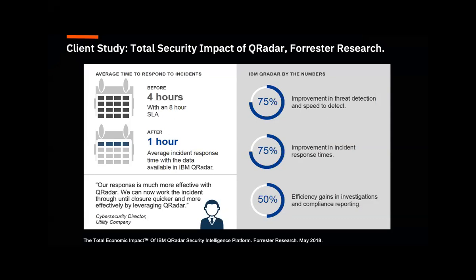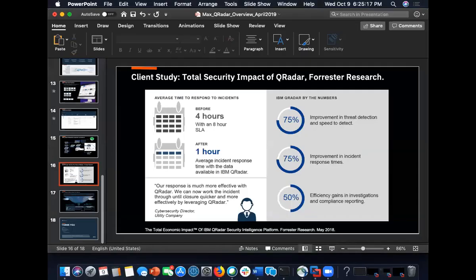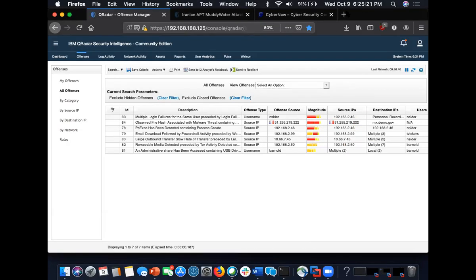All right, no questions. So let me show you in action. I'm giving you the brief overview, and I want to show you how everything actually works in action. So again, let me move this out of here. Yeah. So QRadar is collecting the logs.